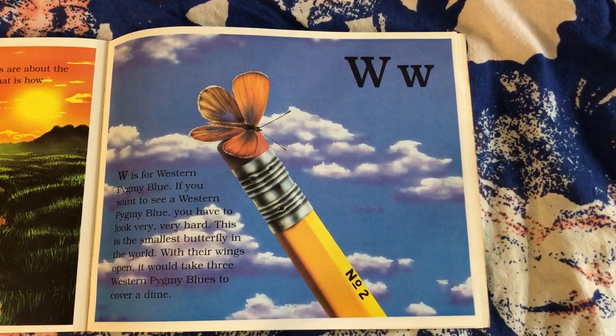W is for Western pygmy blue. If you want to see a Western pygmy blue, you have to look very, very hard. This is the smallest butterfly in the world. With their wings open, it would take 3 Western pygmy blues to cover a dime.